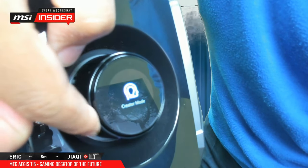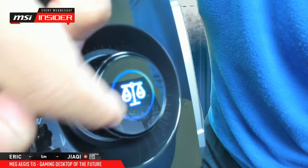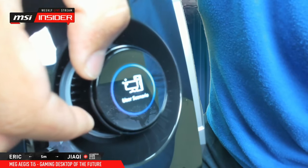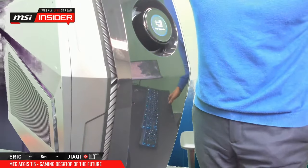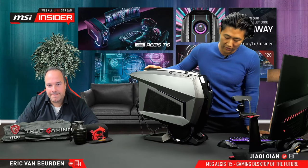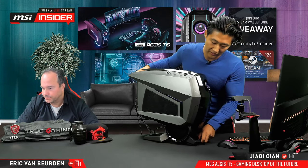I guess people wanted to know if they can pinch it, like zoom in. Not yet. So that's basically how this works. You can turn it, you can click on it, whatever it is on the screen.